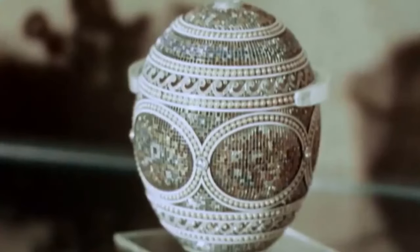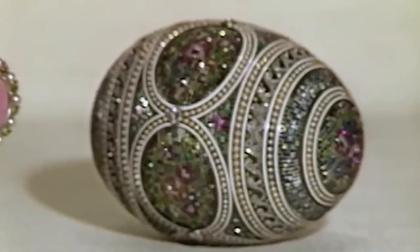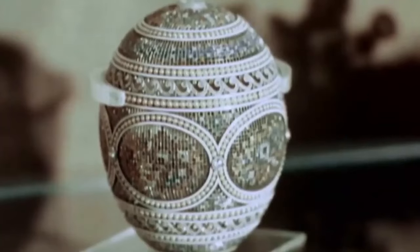Designed by a designer called Alma Pihl, who had the idea for the egg when she saw her mother-in-law working on a piece of embroidery. And that's what the egg looks like. So it's a latticework of platinum, and into that platinum are inset all these different precious and semi-precious stones, to create this wonderful image of the egg.